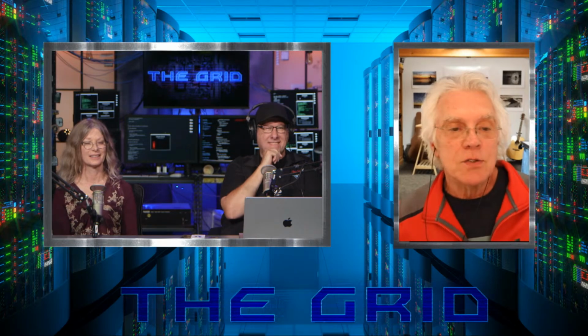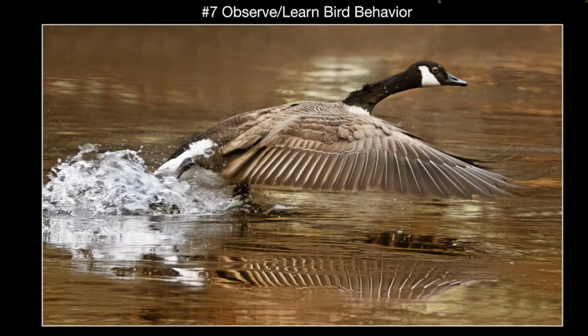This Canada goose was honking, and that's a sound they make, sounds like a honk. So I'm observing the honking, I'm looking at the direction of the wind. So all kidding aside, observing the bird behavior and understanding and learning about behavior helps you get a shot like this.